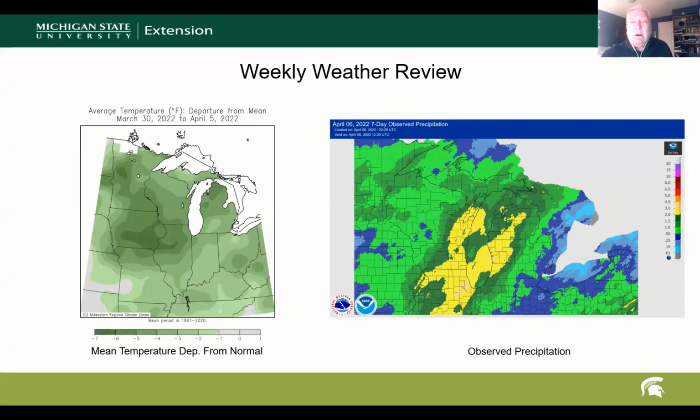On the right-hand side here are our precipitation totals through yesterday morning. They range from some below normal totals in the far southeastern part of the state, down in Monroe County in the Detroit area, to more than 2 inches. The yellow coloring here is 2 inches or greater. You can see a fairly large area of west central and southwestern lower Michigan, up into northern portions of the lower peninsula, got more than 2 inches of rain. That's at least 150% of normal, and again continues a wetter than normal trend for much of the state over the last few weeks.